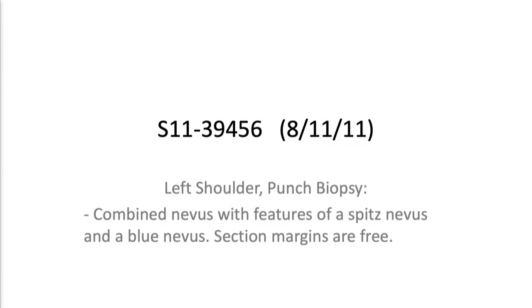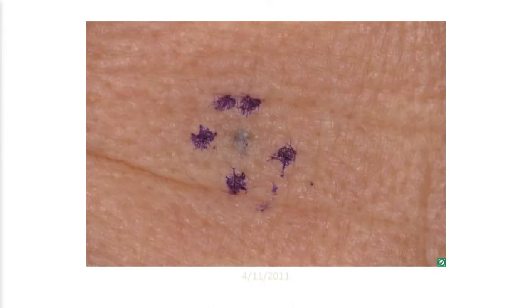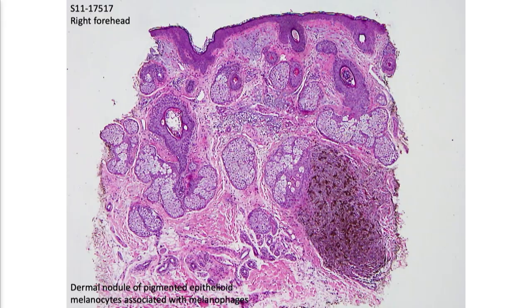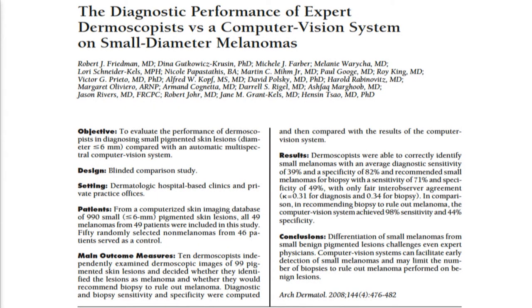Here's one more lesion, of a gentleman who had a history of metastatic melanoma and presented with a bluish macular nodule on the forehead. And if it wasn't for the history of metastatic melanoma previously treated with ipilimumab, you could think this could be a blue nevus, okay? Clinical dermoscopy, this is what you're seeing, less than a millimeter. It could be a tattoo, it could be a blue nevus, it could be anything, right? And on biopsy, it showed a metastatic melanoma, right? So the challenge here is that small lesions are very difficult, okay?